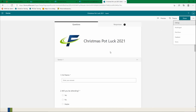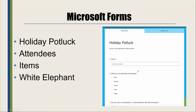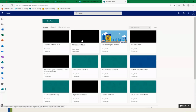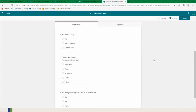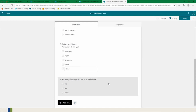All right. So with the time I have left, what I wanted to show you guys is, so we did that, we did the form responses. What I'm actually going to show you now is taking one of those forms and integrating it into the Power Platform using Power Automate. Okay. So what I have done is actually already pre-created a form that is called Potluck Dinner. Notice I just have a couple questions here. Full name, are you coming? Dietary restrictions, and are you going to participate in the White Elephant?